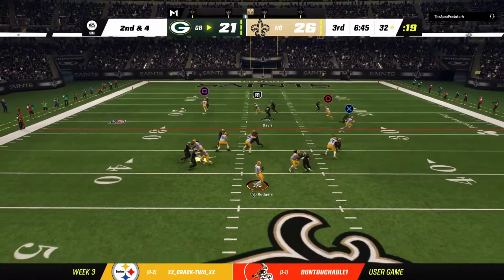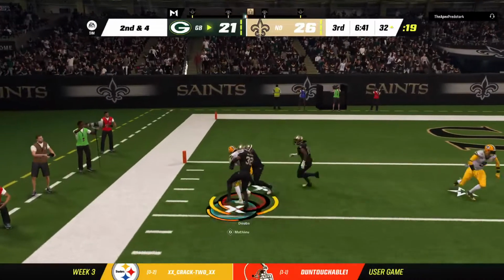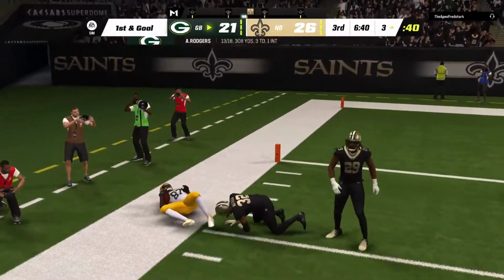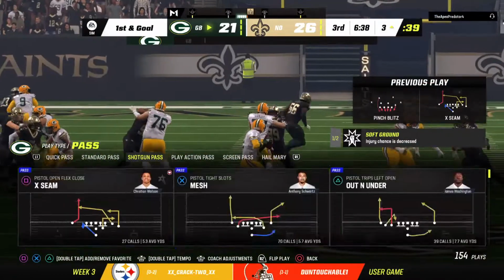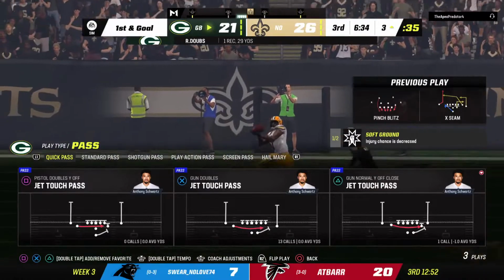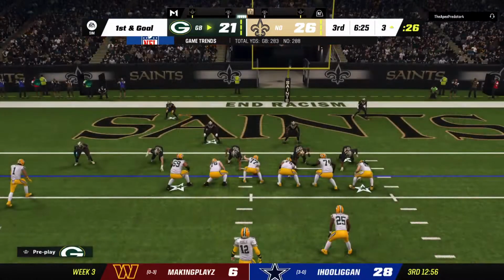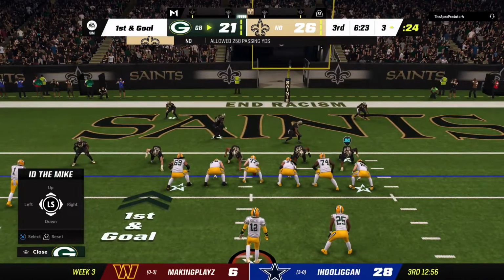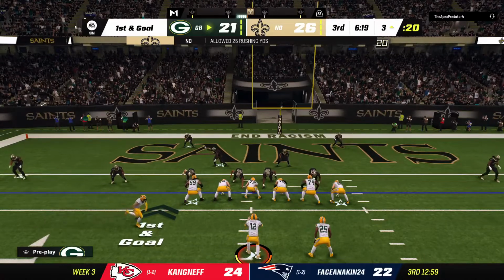On 2nd down and 4, Rodgers. He hits Dobbs on the crosser. And they will eventually get him down, but he's inside the 5 all the way to the 3. That one nearly 30 yards, 29 officially. And remember, this drive started off following the turnover, and they've taken no time working their way down the short field. A nice connection there, and now they're looking at a 1st and goal.